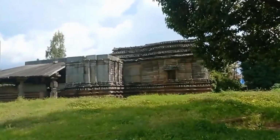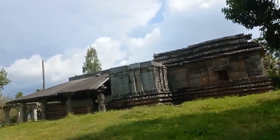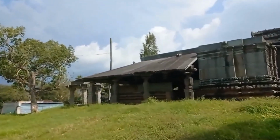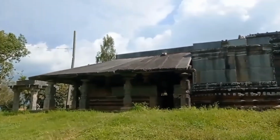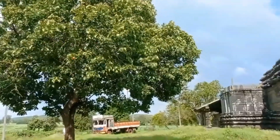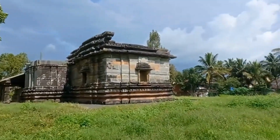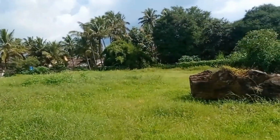This temple is made on a high elevated ground, which is typical of the construction of the Kadamba dynasty. This temple is probably made during the reign of the Goa Kadambas who ruled this region. This is the view from the back side. We can see a mini edicule, and the image is lost.